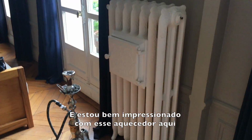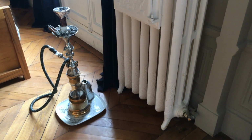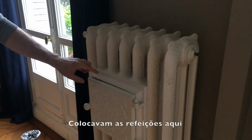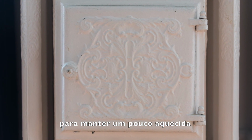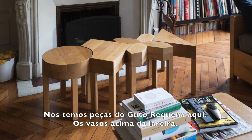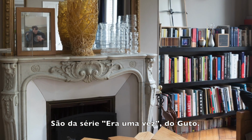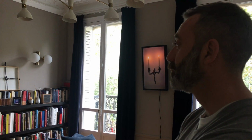Yeah, and I'm quite impressed with this heater here. How beautiful it is. This is again very classical. At the beginning you have a dining room, and you can put the meal here to stay a little bit warm. But it's all decorated, you see? Yes. We have pieces from Goto here. The vase is on the fireplace. Oh, yes, from Goto. This is a series, Era uma vez, by Goto.